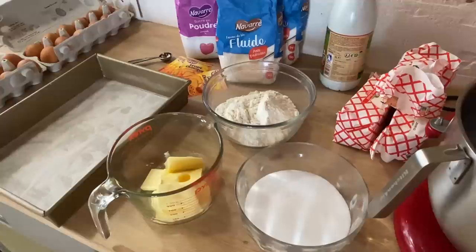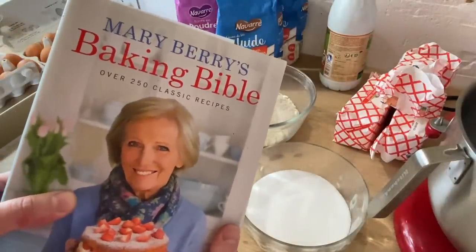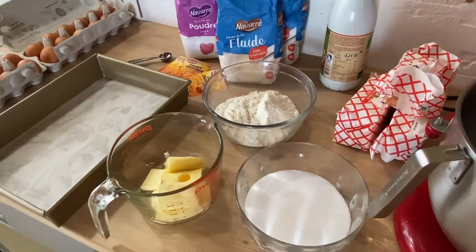And just for anybody who is interested, if you want to argue with any of the points that I'm making about this recipe, just so you know, this is where this recipe is coming from. I don't think I could get any more traditional than doing her version of this sponge cake. So let's start putting it all together.